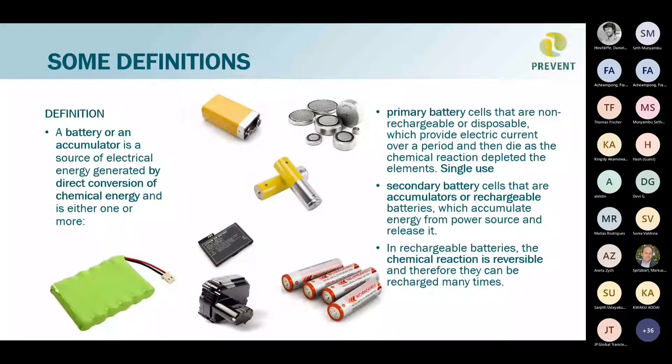Some definitions. A battery, honestly, is like a small chemical plant, in miniature. It's a source of electrical energy generated by direct conversion of chemical energy, and is either one or more primary batteries or secondary batteries. A primary battery cell is not rechargeable because there is a chemical reaction occurring inside the battery that will deplete some elements, and at the end you can use it only one time. Compared to the secondary batteries, which are rechargeable, meaning that it's possible to reinitiate the chemical reaction inside the unit by recharging them.